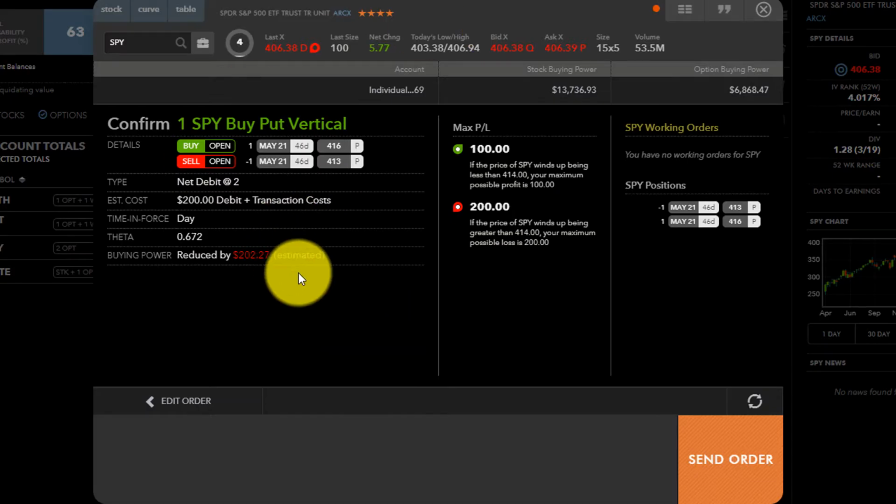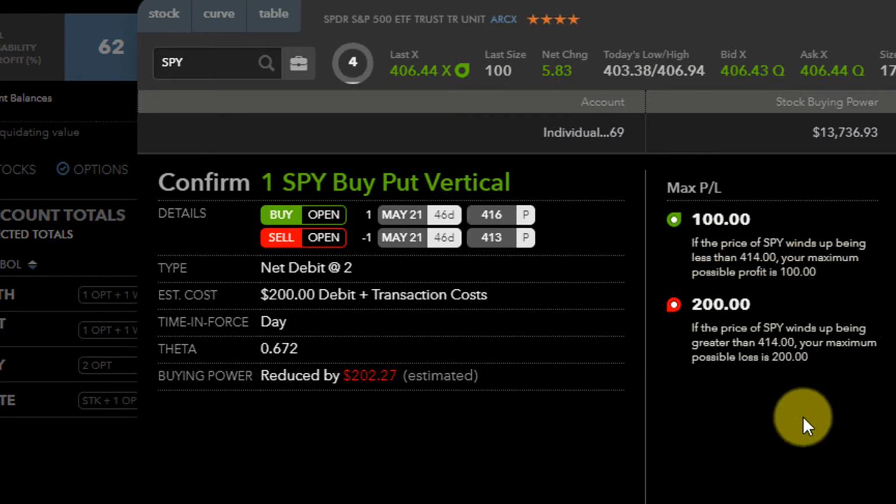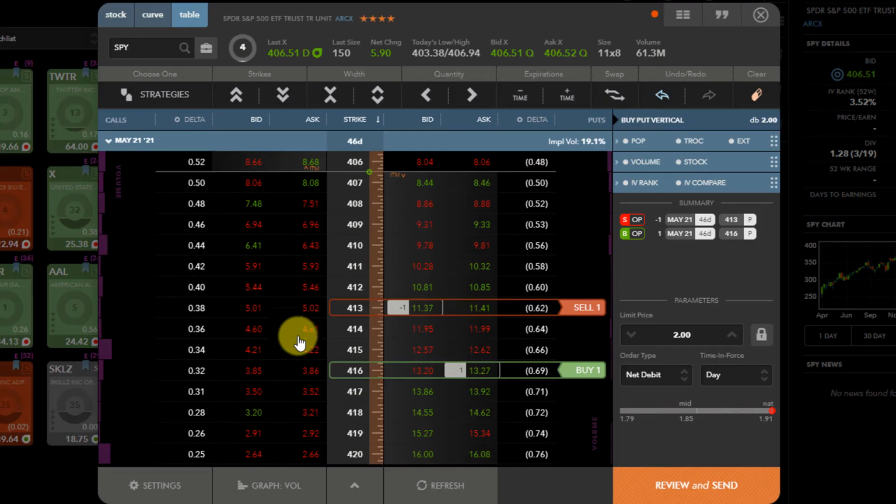I'm using Tastyworks because honestly, visually it's the best platform and it's really easy to explain using the platform. So you can see it knows that I'm buying a put vertical or a bear put spread, right? And the max P&L is 100. So you can make a max profit of $100 and your max loss is what you paid for the spread. So in this situation, we're paying 200 bucks. What you'll also notice is that it's long theta, meaning that when you put on the trade, you're getting the benefit of theta decay.